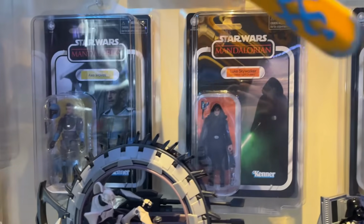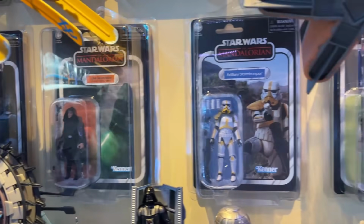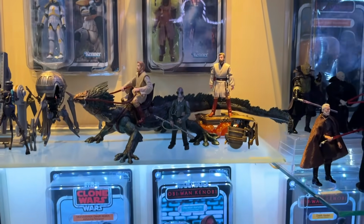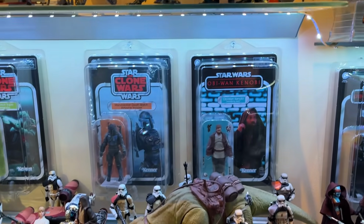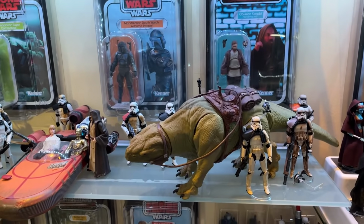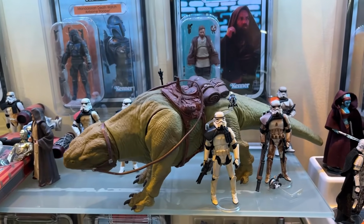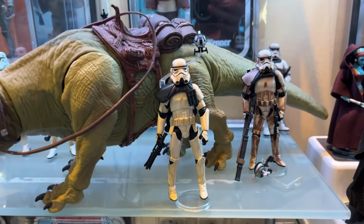Behind them there, you can see there's some more vintage collection figures. These ones from The Mandalorian. And then as we work our way down over here, there's some figures from Obi-Wan and from Clone Wars. And then I have a nice little display there from episode 4. So there's a bunch of Sand Troopers. I love that dirty one. That's one of my favorites.